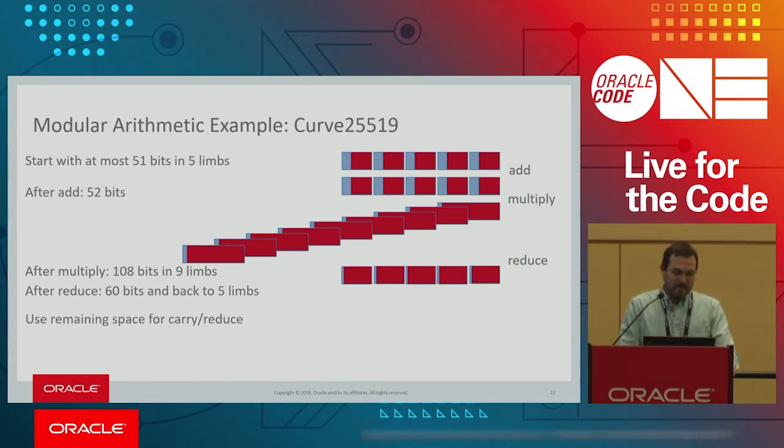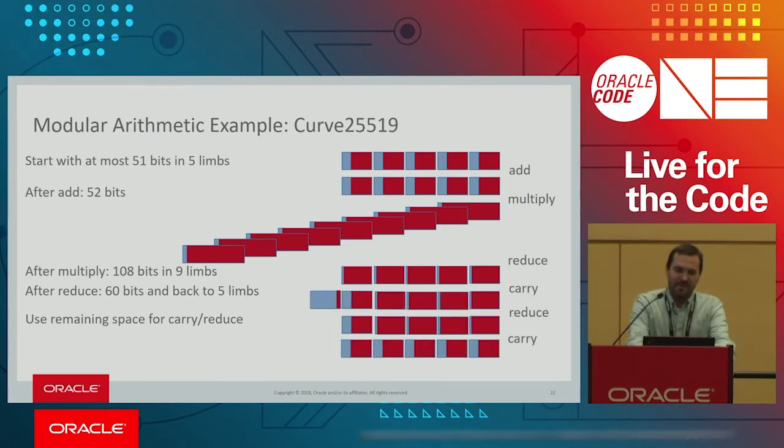I'm fine. And I can use the remaining space for my carry reduce sequence that gets me back to where I started. So in this example, you carry out of the high order limb, reduce back in to the rest, and then just do a full carry through all the limbs, and then you're basically back to where you started, 51 bits and 5 limbs. It does look way more complicated than it is, but it's also much more efficient.